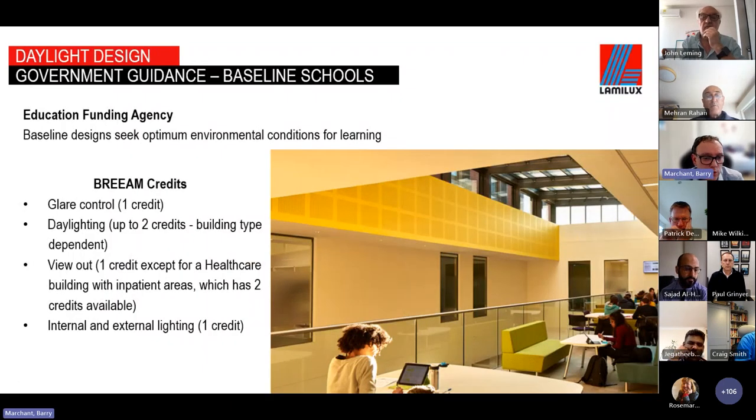So if someone's designing for schools, the Education Funding Agency, or EFA, has developed some baseline designs as examples of how the requirements of the priority school building programmes can be delivered within budget. Optimum environmental conditions for learning include sufficient levels of balanced, glare-free daylight to classrooms and natural ventilation. The BRE environmental assessment method gives credit for the inclusion of these.